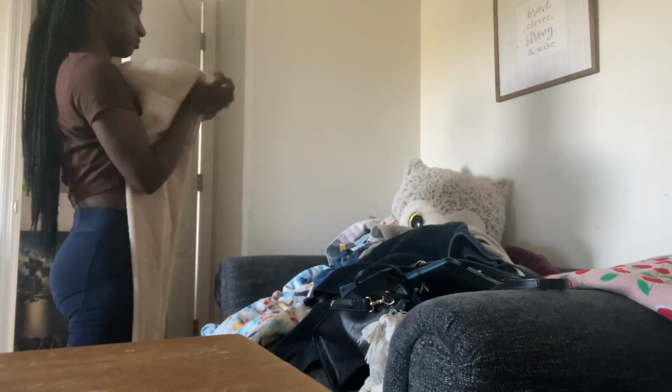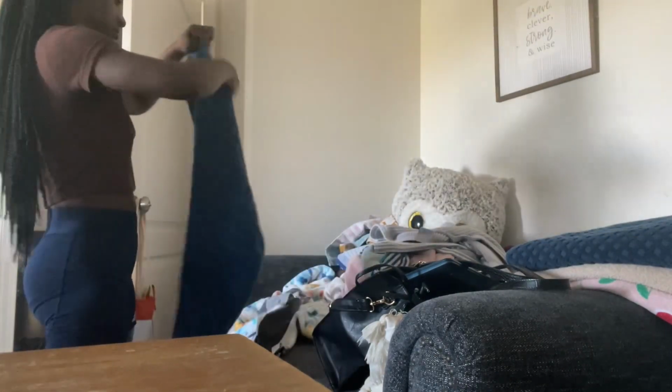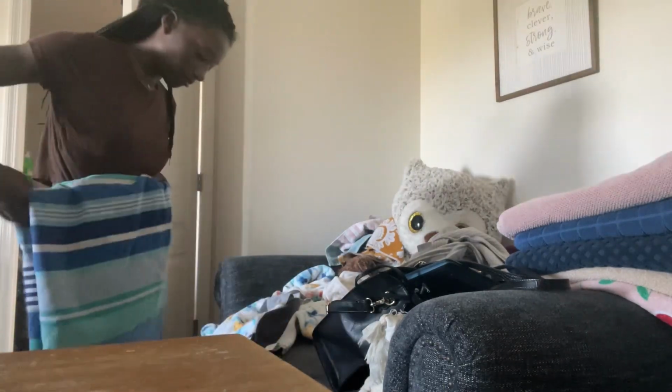Okay, so now I'm just folding the towels and washcloths that I washed earlier in my office just because he is about to vacuum. I also went ahead and straightened up the office. I actually cleaned the office a couple days ago very thoroughly, so it doesn't really need to be cleaned again. But since I'm already cleaning the whole house, I'm just going to go ahead and clean the office.